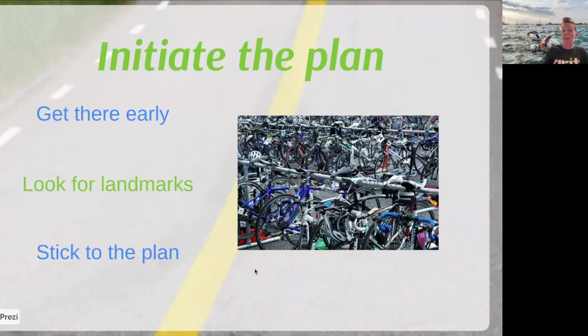Do you have to get there right when transition opens? No. But say transition closes at 5:45, I would not recommend showing up at 5. I would say no later than 5:15. One, the walk from wherever you parked to transition, for some reason, always feels longer than I anticipate. So you want to make sure there's more than enough time for that. If for whatever reason there's something with parking that goes on, you just want to build in time for that.